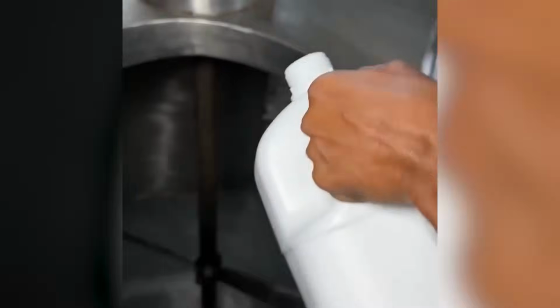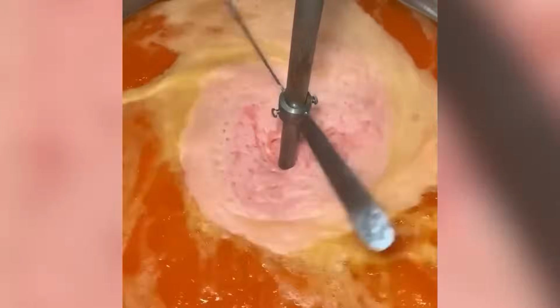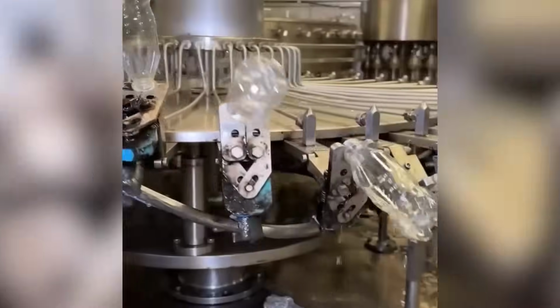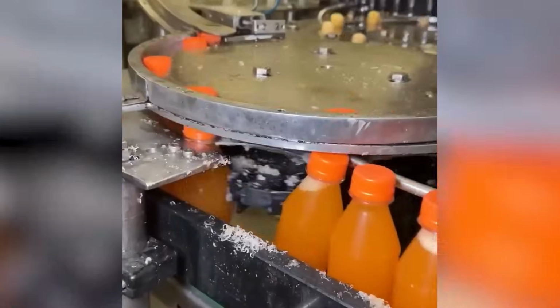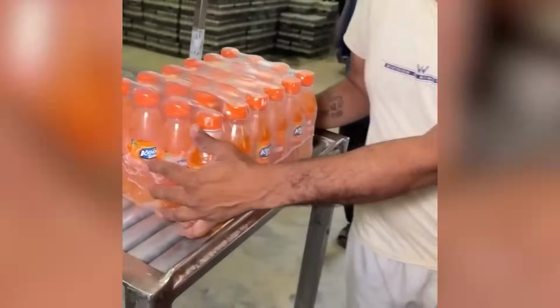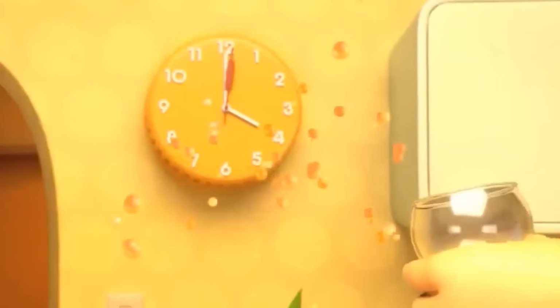Different types of filling systems are used depending on the packaging format. For plastic bottles, a gravity filling system is often used, allowing the liquid to flow smoothly into the bottles while maintaining precise volume control. For aluminum cans, a counter-pressure filling system is more common, as it helps retain carbonation and prevent spillage. Regardless of the method, the goal is to ensure that each unit is filled with the same exact volume of Fanta while maintaining its fizziness and freshness.